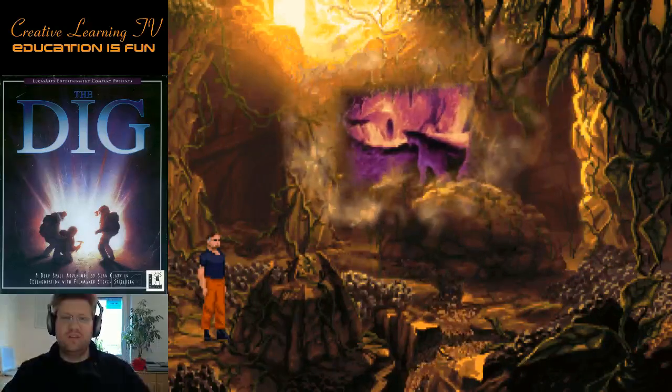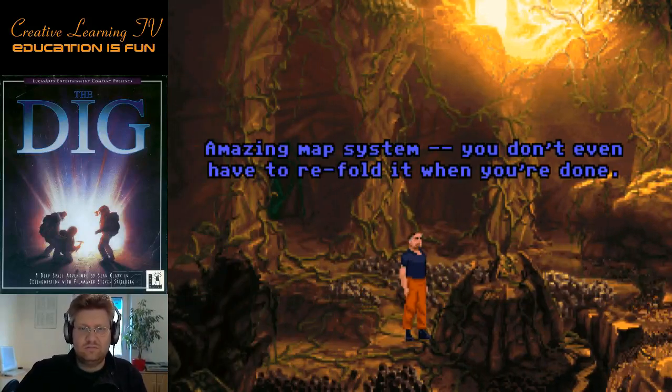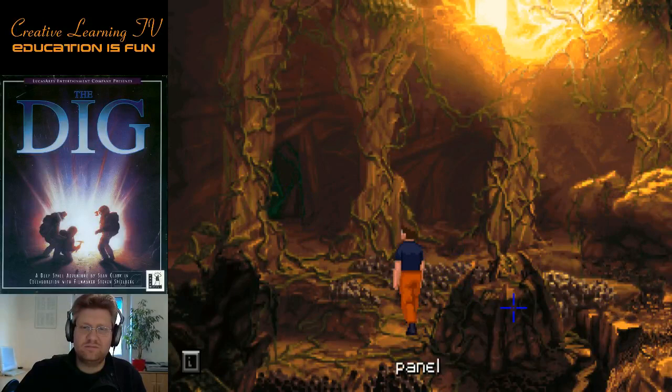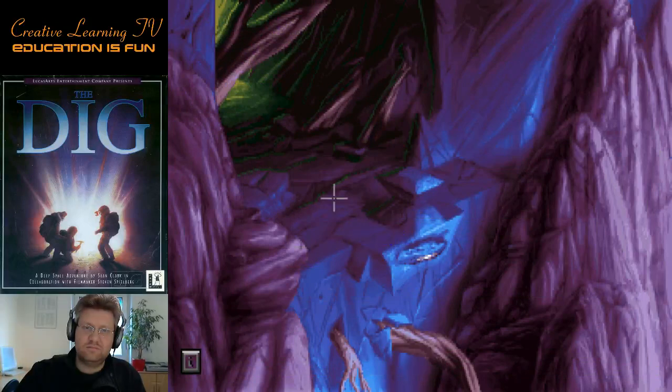Just shows me which island it is. Amazing map system. You don't even have to refold it when you're done. Hmm. Okay, but a map won't really do me any good. Okay, another lens.